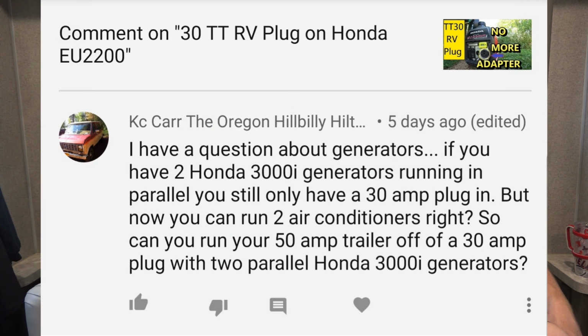Yeah, we've never been. 30-foot travel trailer RV plug on Honda EU 2200. KC Carr, the Oregon Hillbilly, says, I have a question about generators. If you have 2 Honda 3000i generators running in parallel, you still only have a 30 amp plug-in. But now you can run 2 air conditioners, right? So can you run your 50 amp trailer off a 30 amp plug with 2 parallel Honda 3000 generators?